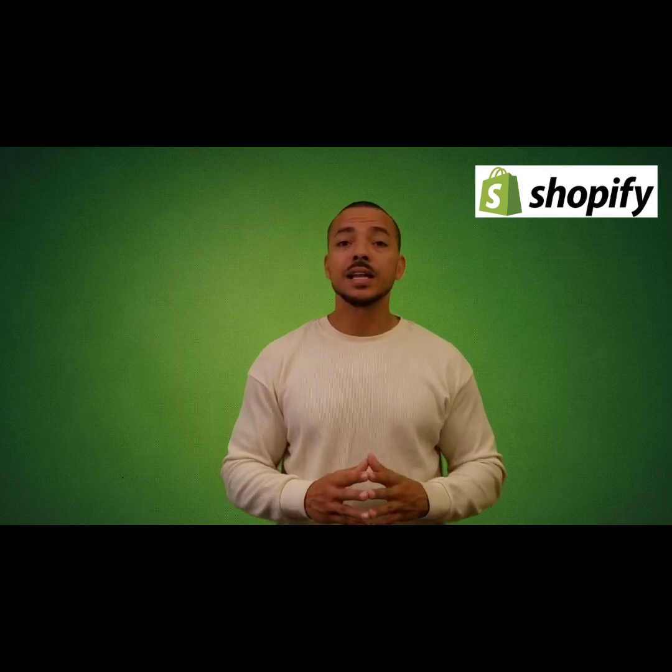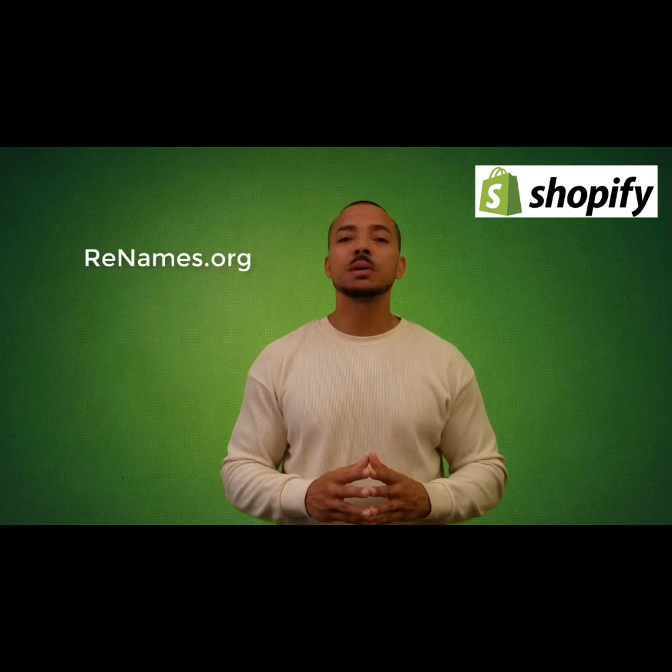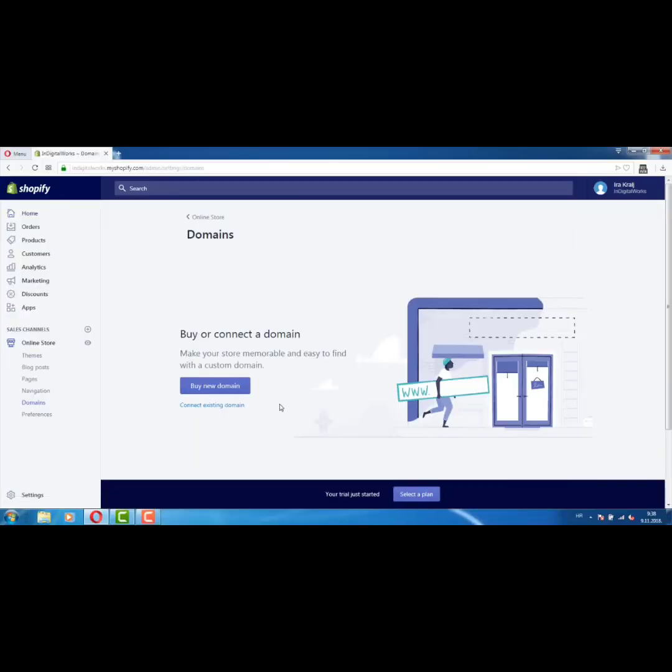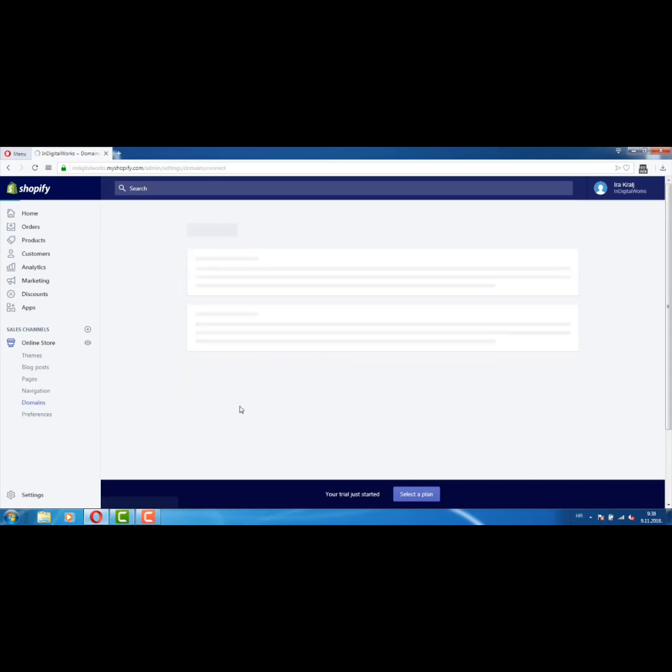You can see a list of trustworthy ICANN accredited registrars at renames.org, which you can use to register your domain. Once you've registered your domain, return to your Shopify dashboard, click on Settings, and add it to your account using the Add an Existing Domain button. Don't forget to update your DNS with your domain registrar so that it directs people to your Shopify website. You can contact your domain registrar support team if you aren't sure how to set this up.